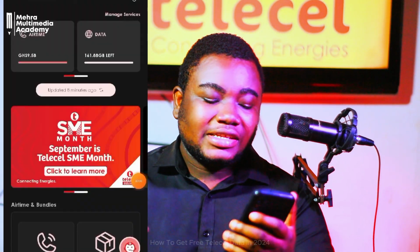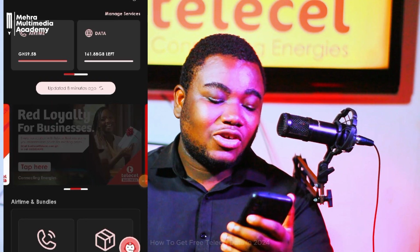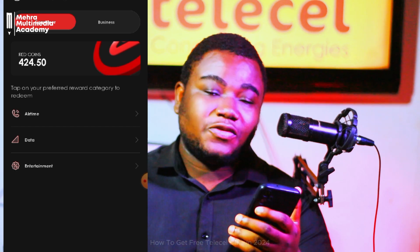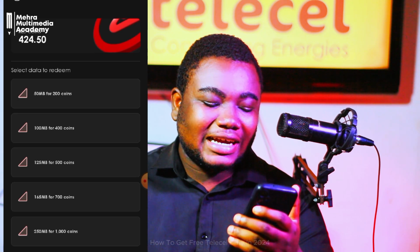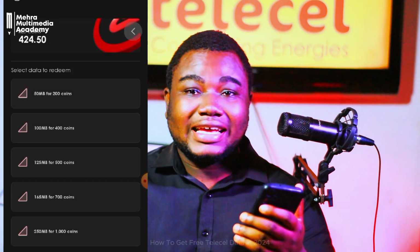Now, if you open your Telecel Play app, let me open my Telecel Play app in a minute so that you see what I'm talking about. There are some flyers in it. You have to scroll and then click on this red loyalty here. Now you can see you have red coins. Mine shows 424. You click on it and you can redeem data, airtime, and a whole lot more. Now for data, 400 coins gives me 100 megabytes, which is for free.